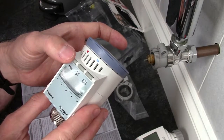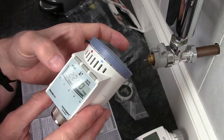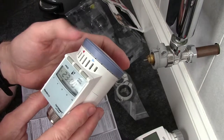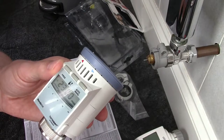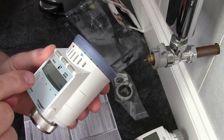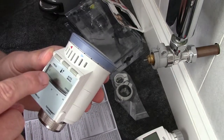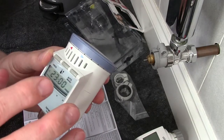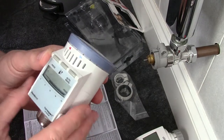and then the nighttime economy setting. So I think I'm going to set that for 11 o'clock, the start of the economy period. So from 5:30 in the morning till 11 o'clock at night, this is on the comfort setting. And then after that, it goes into the economy.